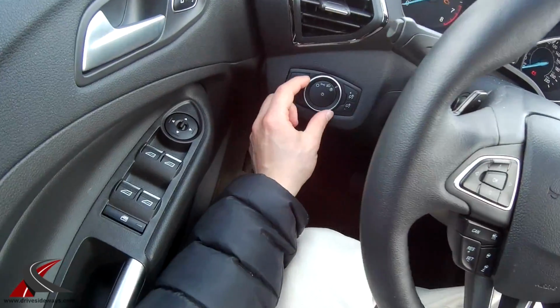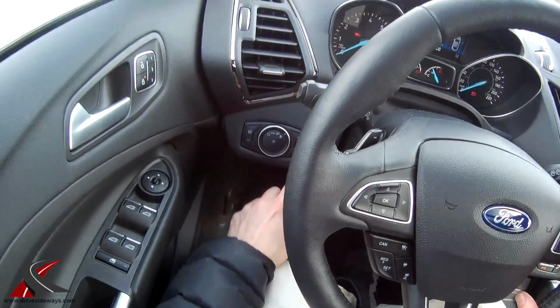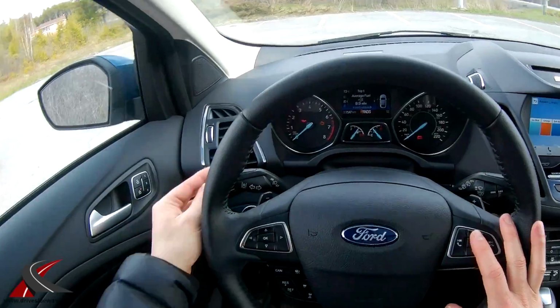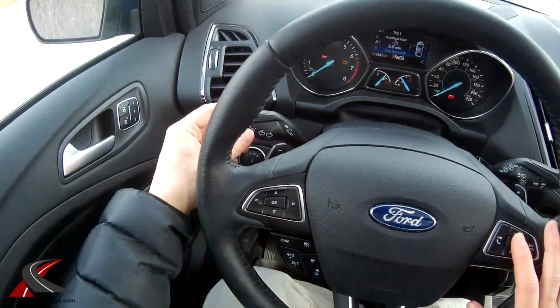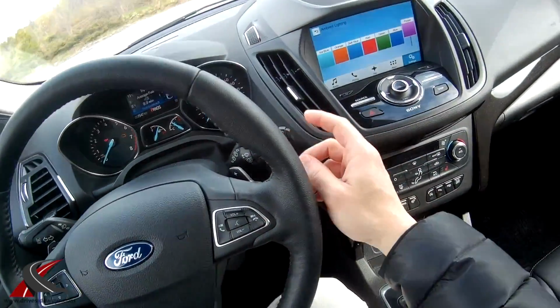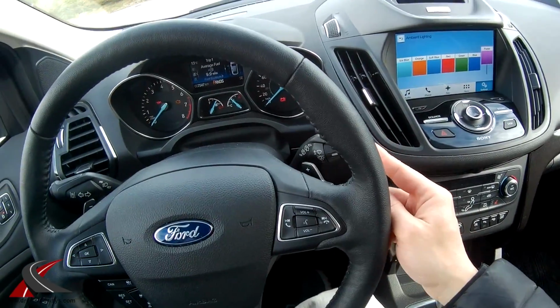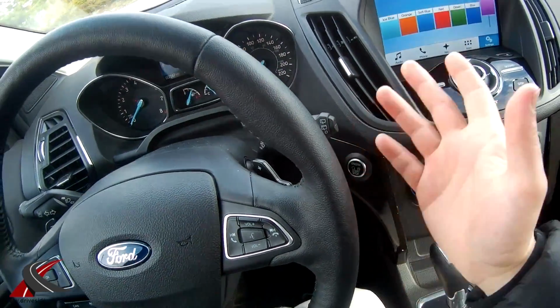Over on the left, you've got your headlights and fog lights, your trunk release, and the dimmer as well. And you also have settings here for the lane departure warning on the end of the stalk for the signal light. And then, of course, your signal lights and high beams on there, and your windshield wipers on the right-hand side, as well as the rear windshield wiper on there, which is kind of a little dinky thing, but it works.